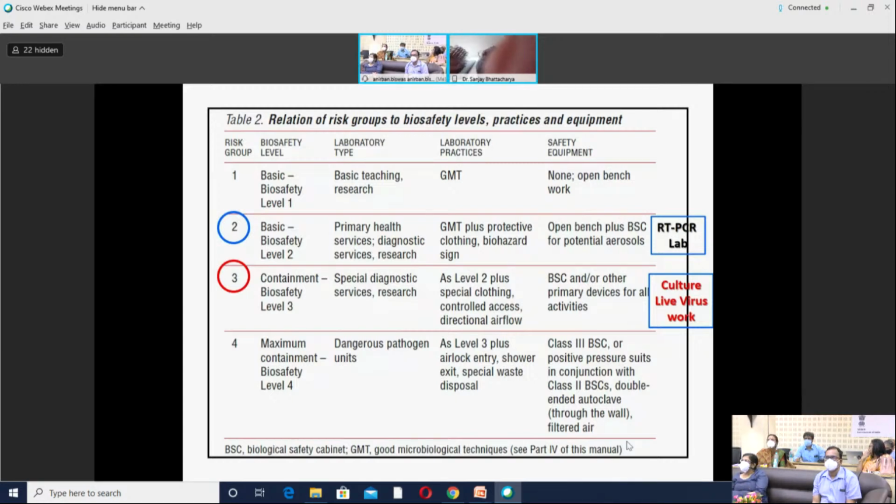What is called your good laboratory practices. Now, if the practices are good, the chances of having an infection is greatly reduced. The next important thing are the personal protective equipment, and the third are the engineering controls.